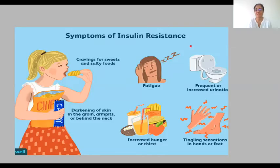So today we will be understanding the concept of insulin resistance, which is also known as IR. If you have a lot of craving for sweets and salty foods, yes, sweet as well as salty, then you are having symptoms of insulin resistance. If you are experiencing a lot of fatigue, even though you're eating well, that is a sign of insulin resistance. Frequent or increased urination, insulin resistance. Tingling sensations on the hands and the feet, insulin resistance.